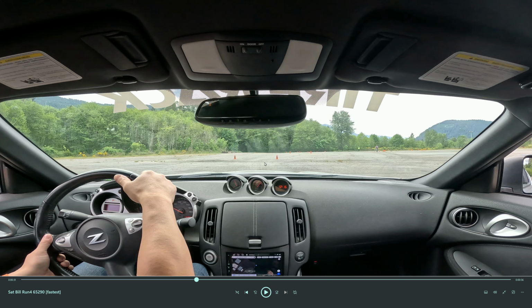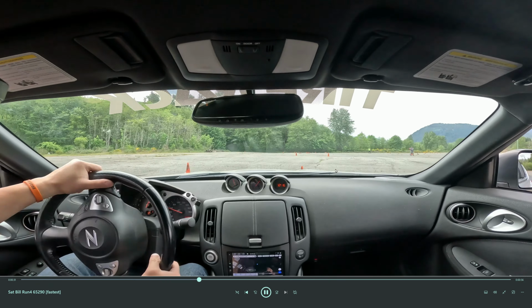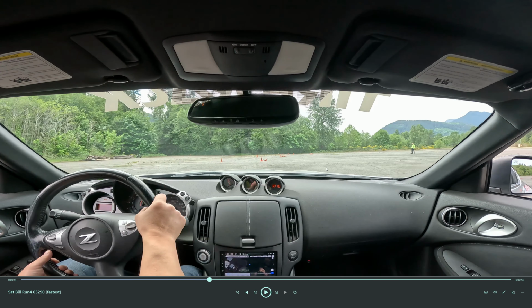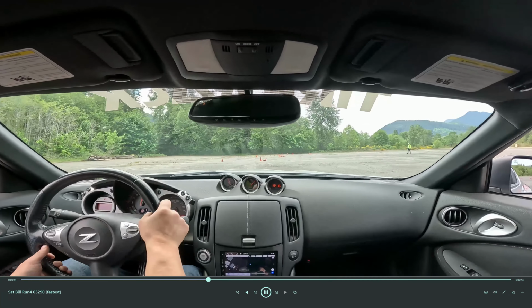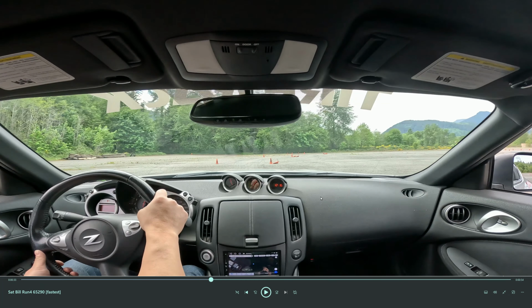This is the sharper part right here. So we have to do a quick little brake, backside this cone, then get back on. This is on a little crest, but I don't think it's that big a deal because it opens up a little bit. So sharp there, I want to go over the speed of my hands on this. If you watch my hands, they go pretty quickly when it comes to the steering input on this car. Fast there, fast there.